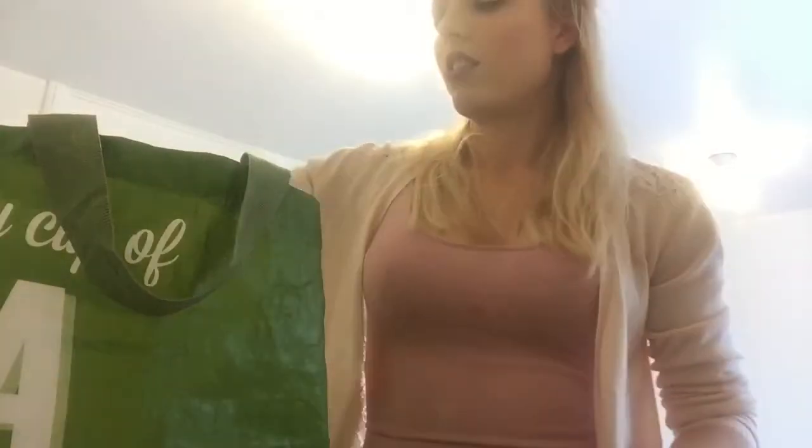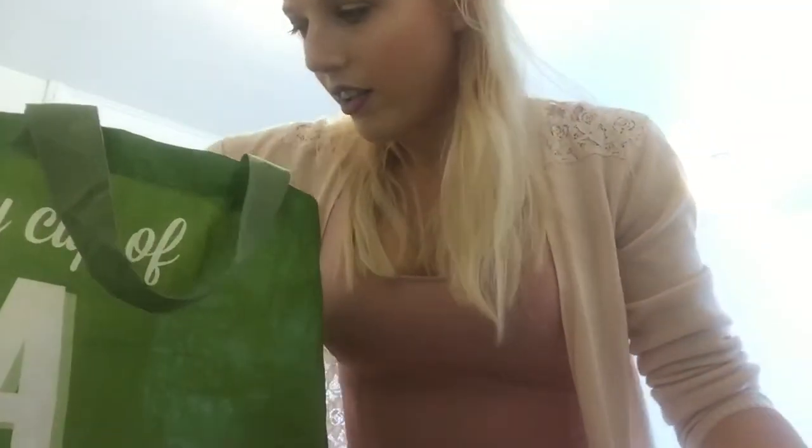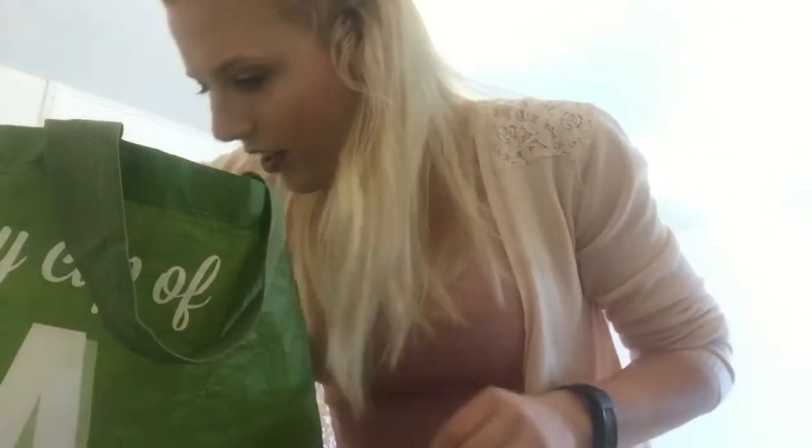Peppers, onions, 2, 3, 4, 5, 6 punnets of nectarines, which probably seems pretty extreme, but because they're so cheap at the moment, versus a punnet of plums, which is like 95 pence, versus a punnet of apricots, which is also 95 pence. I thought I'd just pick up some extra nectarines to bulk out my fruit assortment.